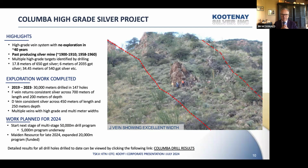What we did immediately after that first round was start to test some of the other veins we saw at surface. At the beginning of this year, we had done 147 holes across the project on a number of different veins. We were getting intercepts like 6 meters at 2,000 grams per ton in one area. This highlight here is 17 meters at 650 and 34 meters at half a kilo. That's on what we call the D vein. Those two holes sit above one another 90 meters apart, and you get that consistent hit and fantastic hits like that. So it's a real good zone, that particular zone.